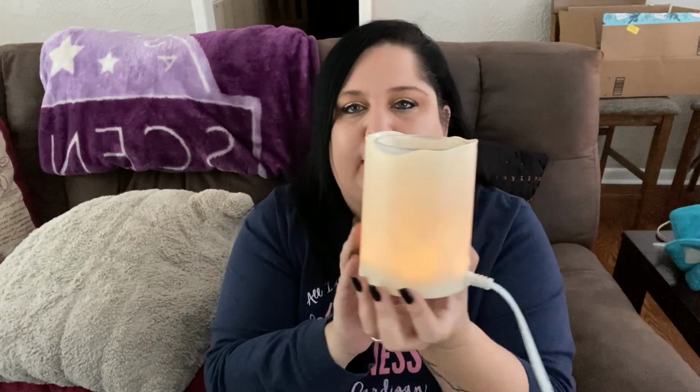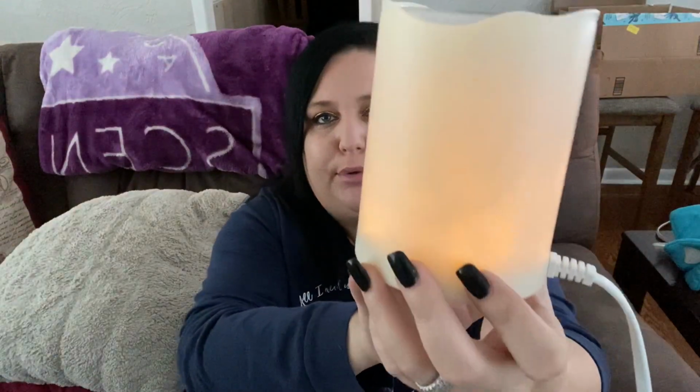But this is so romantic. How perfect is this for February? I mean, it's just really nice. My husband's actually probably really gonna like this one because he doesn't like a lot of the warmers that are like bam in your face with light. And so I think with the subdued flickering look of this, I think he's really going to like it. It's gonna get the husband's stamp of approval. Oh my gosh. I'm loving this.